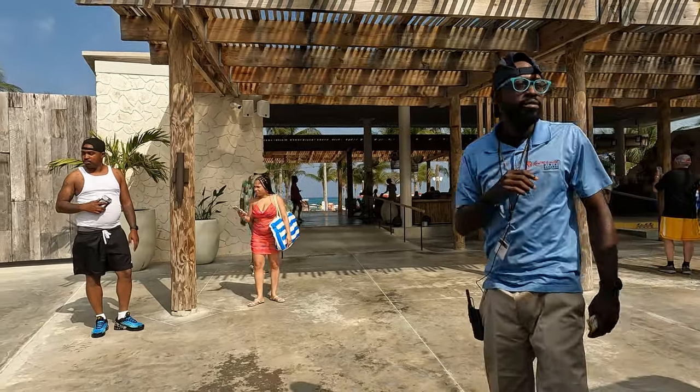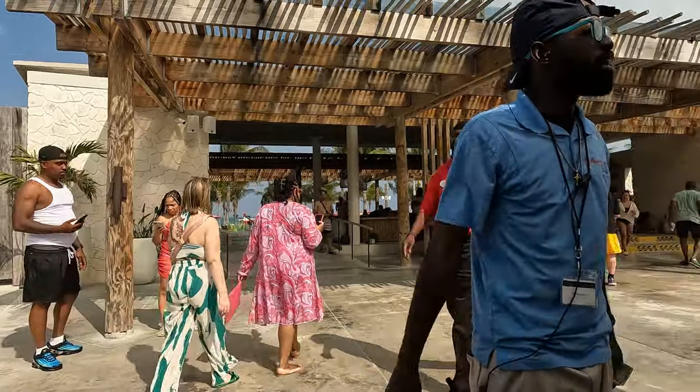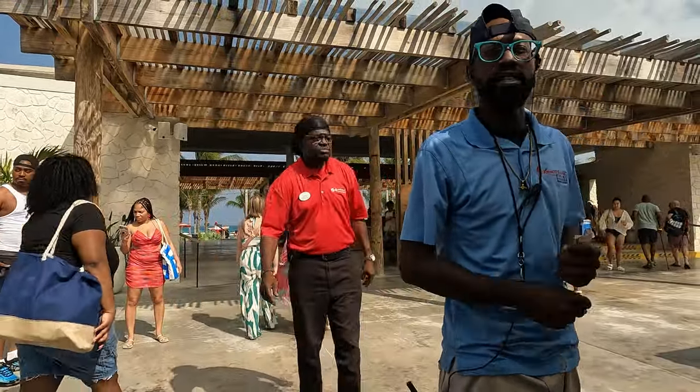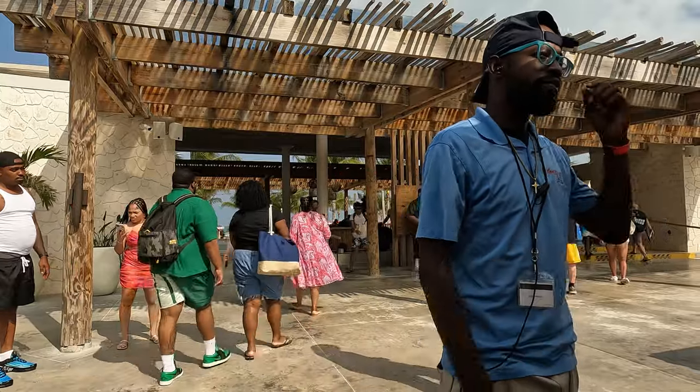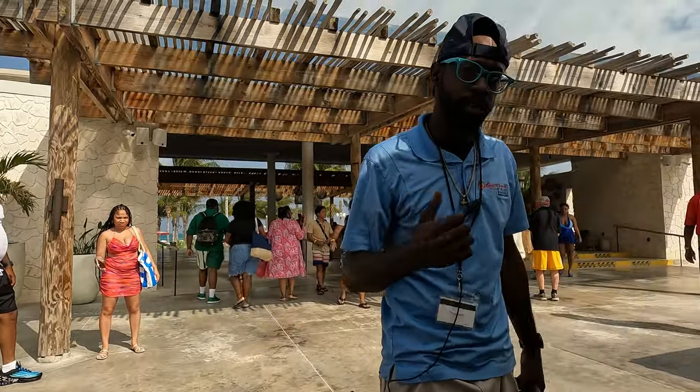Bimini, that's your first stop. Everybody, the next stop is going to be the Hilton Hotel and Casino. Directly after that is Fisherman's Village for anybody that wants to take a taxi or rent a golf cart. After that is Paradise Beach, that's the free beach in the cruise port. And then we go back to the ship.